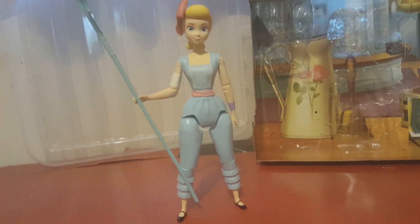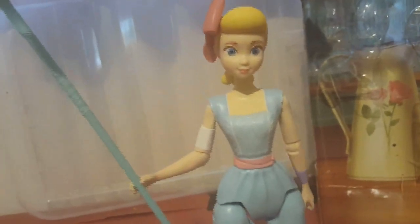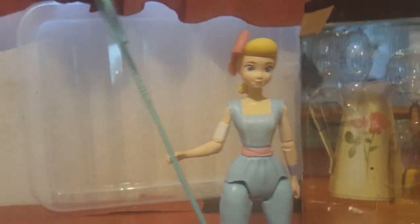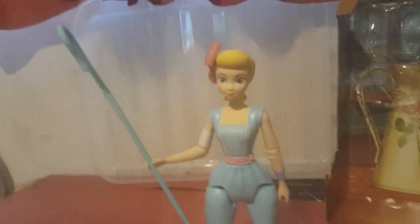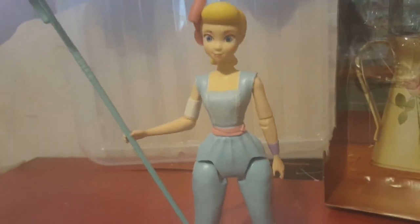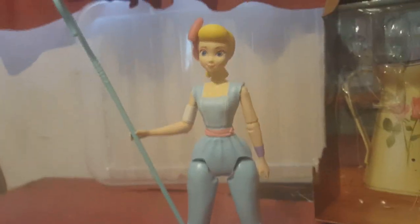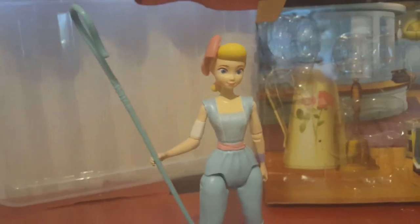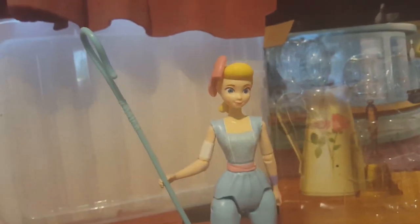So last up we have Bo Peep, the returning Bo Peep, Woody's long lost love interest from Toy Story 1. Haven't seen her in a while. She had that staff in the first film. The petticoat on her design is gone, and she's been through a few adventures from what I've gathered from the trailer. She's changed and toughened up into, I would call her Bo Peep 2.0. But looks ready to tangle some bad guys, whoever the bad guys are.